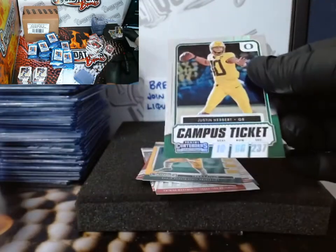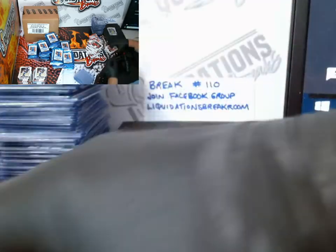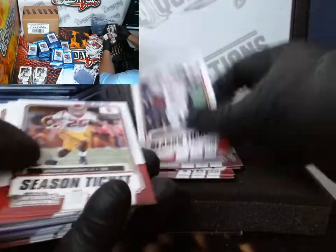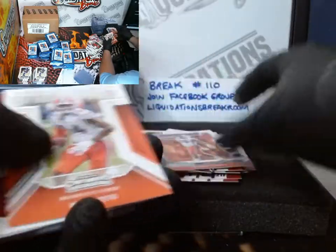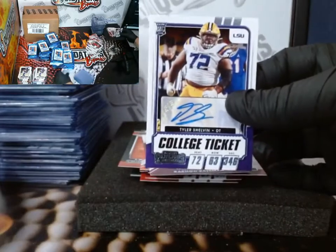And a campus ticket. Herbert. Gordon, Jackson, Watt, Ridley, Woods, Carr, Jones, Kelce, Smith, Thielen, Pay, Rousseau, Pitts, Smith, Burrow, Bateman, and a Tyler Shelvin, LSU.